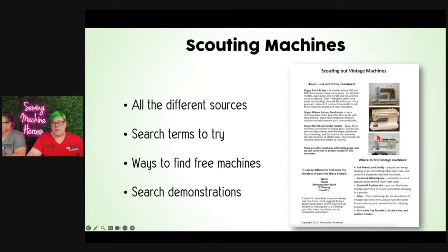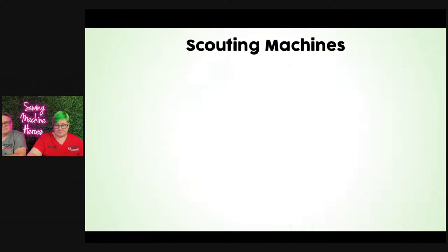You can see here is a page on some of the machines to avoid, where to find them, and we still also have in here finding machines, brands that have parts that are hard to find is what I'm trying to say. So we have some known brands that are just impossible, even for a check spring.